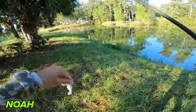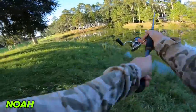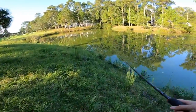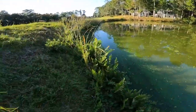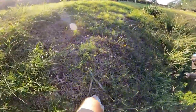All right, boys, let's get after it. Mini whoppa plopper. Dude, look at that little swirl. Hopefully they eat topwater right now. We topwater fished the other day and it was a little slow, so I guess we'll see. This water's disgusting, man. It's got so much green slop on it. I don't know what's going on right now. Bunch of nasty slop.